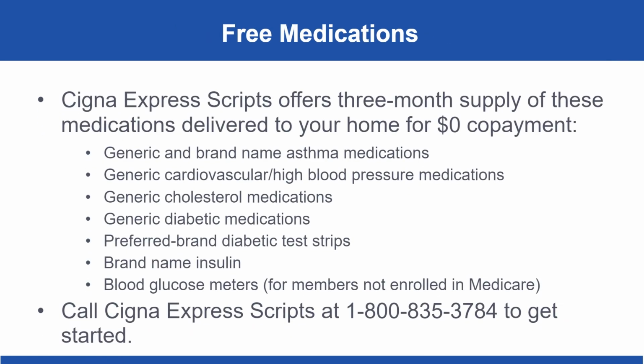Cigna has partnered with Cigna Express Scripts to offer savings on many generic and name brand drugs through mail order. Signing up for Cigna Express Scripts is easy and convenient, with your prescription shipping to your home for free. Covered medications include generic and brand name asthma medications, generic cardiovascular and high blood pressure medications, generic cholesterol medications, generic diabetic medications, preferred brand name diabetic test strips, and brand name insulin.